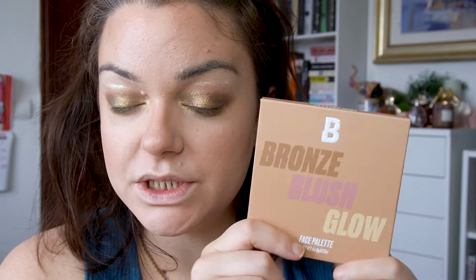All right, next we're gonna go into this one. Let me zoom you out so you don't need to be super close for this. Okay, so we're gonna go into the Beauty Bay face palette. I've been wanting this for a good part of a year and I just was like, no, you do not need it. But I finally bought it.